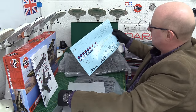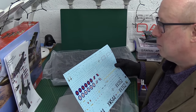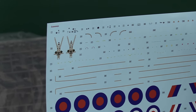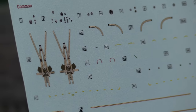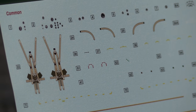Right, I'm going to start with the decals here, because even though they are Lossiemouth, we're going to have a look at them anyway. We've got some seatbelt decals, almost Tamiya style here, which I've got to say, I don't really mind. I don't know if we've got pilots, we'll get to that in a minute. I know a lot of people don't like them. I think that in a fast jet, I don't know if it's that important, really. I mean, are these Cartograph?